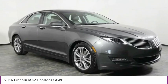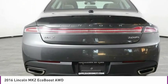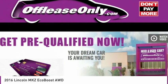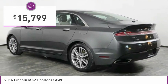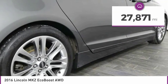Add that to the clean, modern interior with standard features including rich leather, exotic wood, and a sophisticated assistant that responds to the sound of your voice, and you'll see the MKZ offers a new dimension of luxury and is priced below $20,000. This vehicle has less than 30,000 miles.